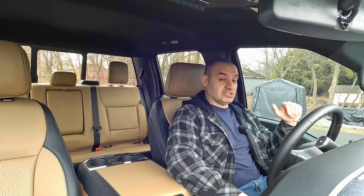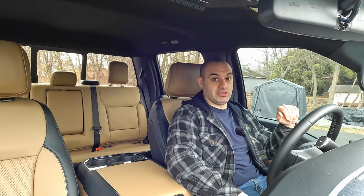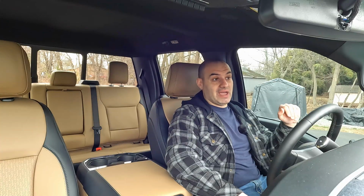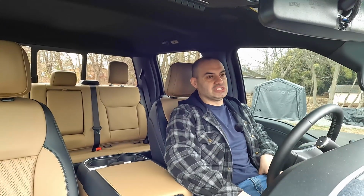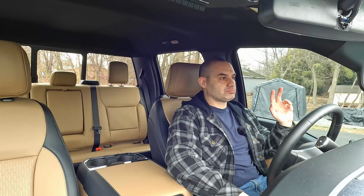But my good buddy that's a Ford Senior Master Tech tows a 42-foot fifth wheel camper with his 7.3. He's got a 2022 7.3 with an 8-foot bed. He's like, there's some times when he's pulling big hills, like I wouldn't mind having a diesel, but I mean, he's a Ford Senior Master Tech, and he doesn't even want to deal with a diesel. So glad I went 7.3. No regrets with that. This engine is not underpowered at all. It propels the truck perfectly fine.